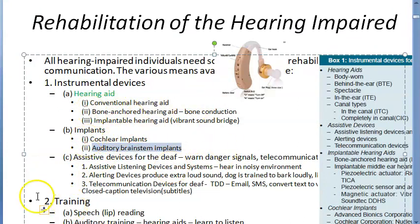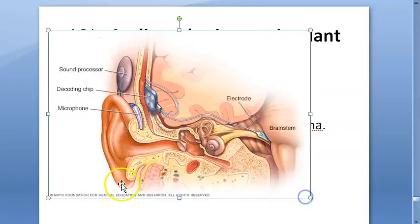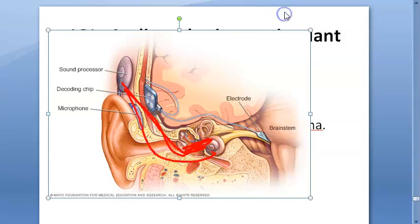See guys, basically understand that if a person has, let us say, conductive deafness, some problem with air conduction, you can give them a conventional hearing aid, right? Or you can use bone conduction and give them a BAHA, bone anchored hearing aid. Or if they have some other issue directly in the middle ear, you can give a vibratory sound bridge or something. Or if the person has some hair cell issue, cochlear issue, you can give a cochlear implant.